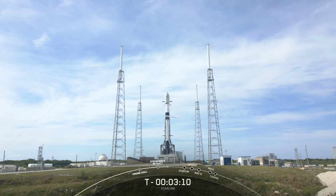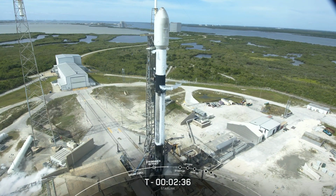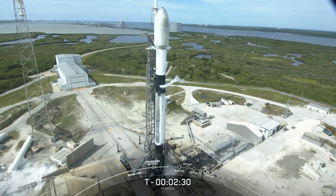Next up, at the T-minus 3 minute mark, liquid oxygen loading on the first stage will complete. And stage 2 liquid oxygen loading should complete at T-minus 2 minutes. And sounds like liquid oxygen loading is now complete on the first stage. So the Falcon 9 first stage is fully loaded with RP-1 and liquid oxygen. And we're now just waiting for LOX loading conclusion on the second stage. Again, that should be at the T-minus 2 minute mark.